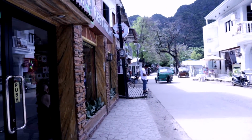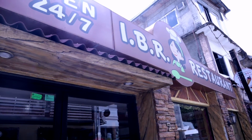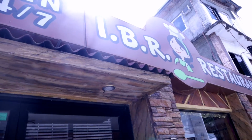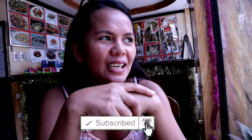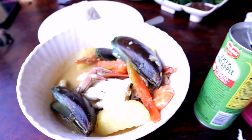We are just roaming around the town of El Nido. So right now guys, we are here at the IBR restaurant. We were gonna have our lunch here, serving Filipino food, a seafood curry. It's already 12 in the afternoon and we arrived from Coron, and it was roughly a 3.5-hour ride, or about 4 hours. It was a very long ferry ride. I'm having this mixed seafood curry.